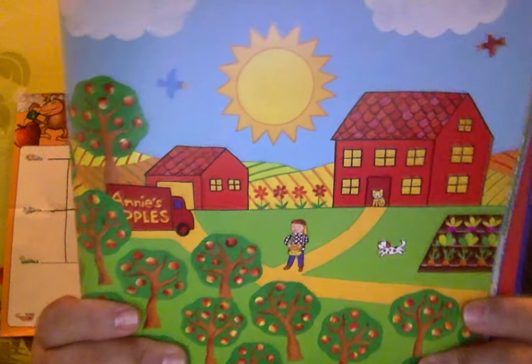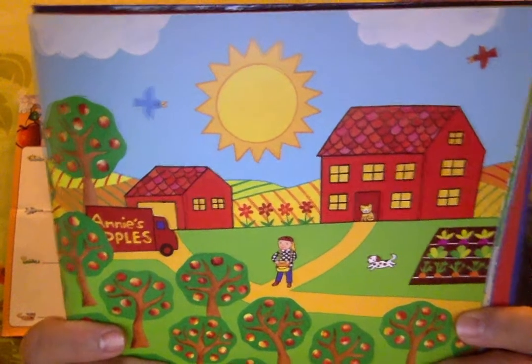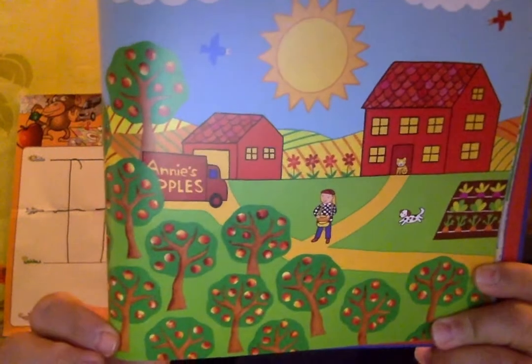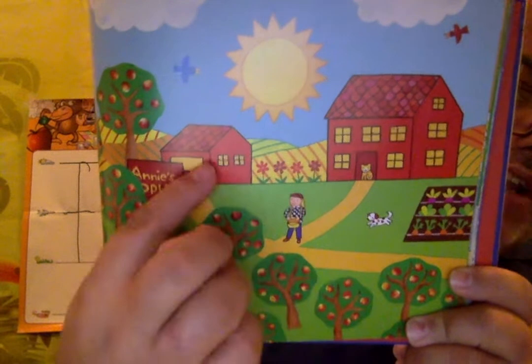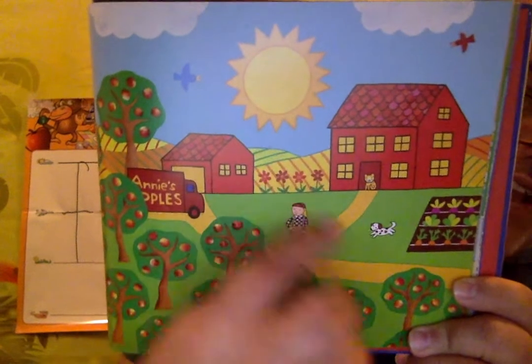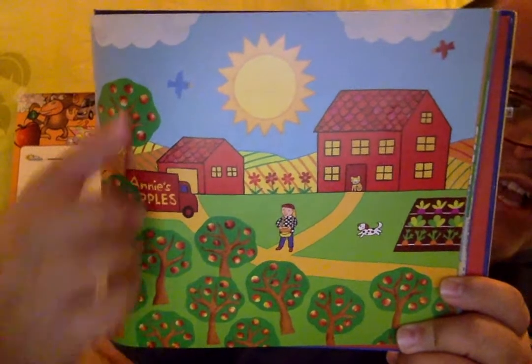Annie is an apple farmer. She has a big orchard of apple trees. I can see the house, the farm, the land, her crops, her trees, and obviously her truck.